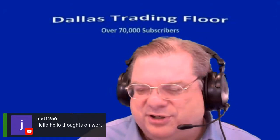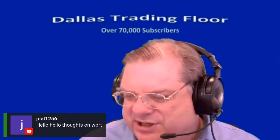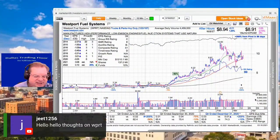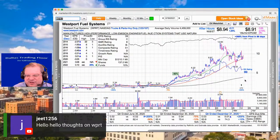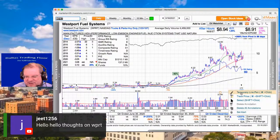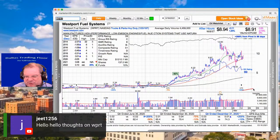This is essentially a stock that's under $10. Typically, I like to stick above that just because they tend to be less volatile. This one, unfortunately, or fortunately, has a very good relative strength at 99, so not necessarily bad. They had some very nice earnings as well. They just came through earnings up 200%, so that's looking very good.